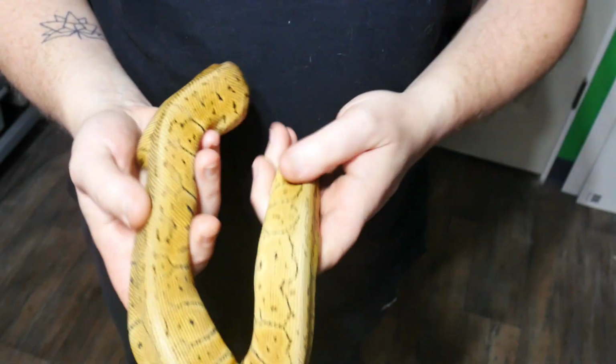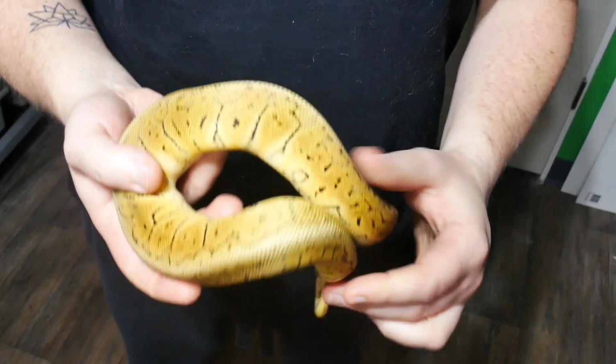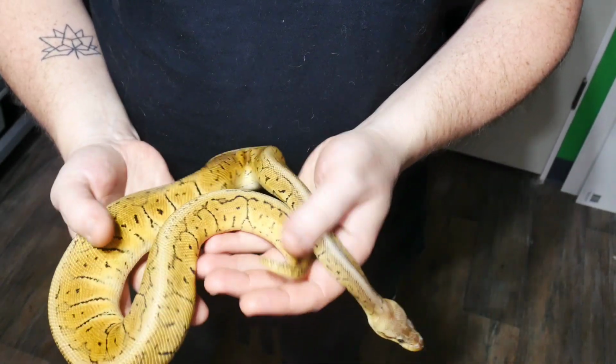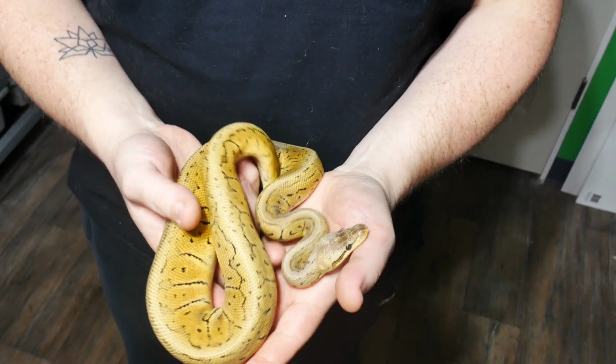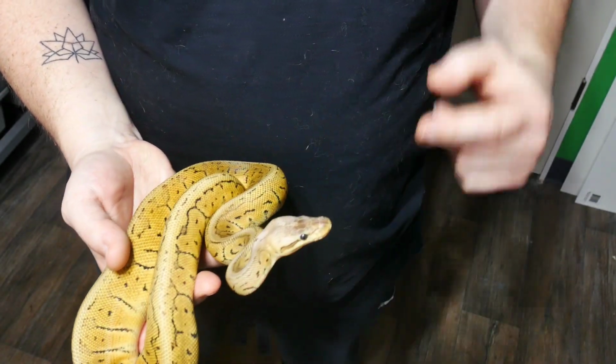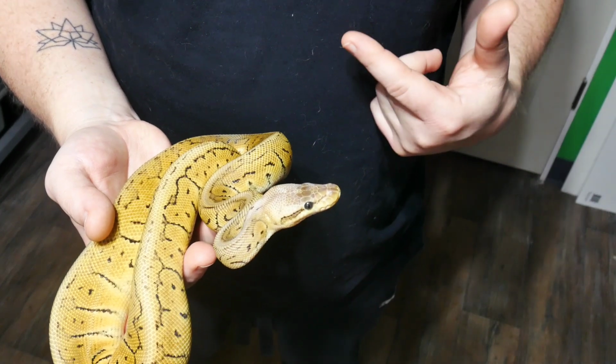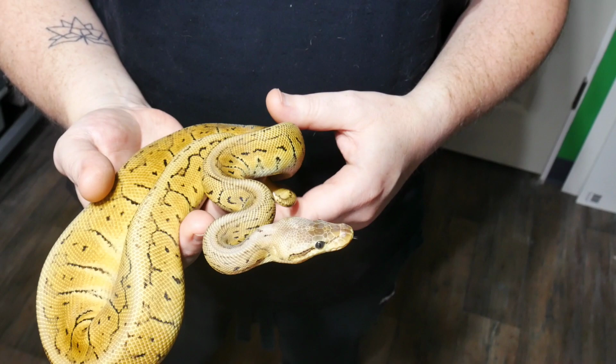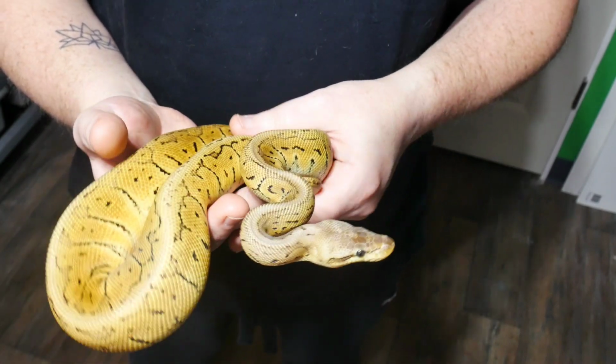Kind of gives it a little bit more craziness to the pattern than a regular pinstripe or a regular lemon blast would have. So really cool. Glad we got this boy as well. He's going to see a girl, I believe, this year as well. So really stoked to have him in the lineup. Hopefully we can make some really cool Desert Ghost combos this season.